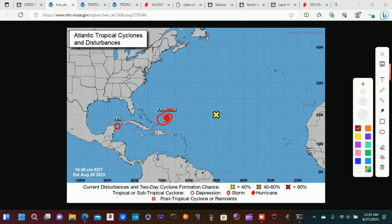And that is going to be moving off to the north and then curve to the northeast. That's going to be staying out to sea. It's not going to be a direct threat to the U.S. mainland. So this video is going to focus on what we have right now, which is Tropical Depression number 10, and that is going to become Tropical Storm and then eventually Hurricane Idalia as it moves up through the Gulf of Mexico.